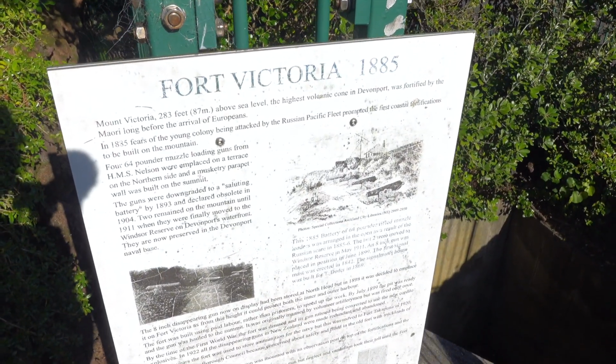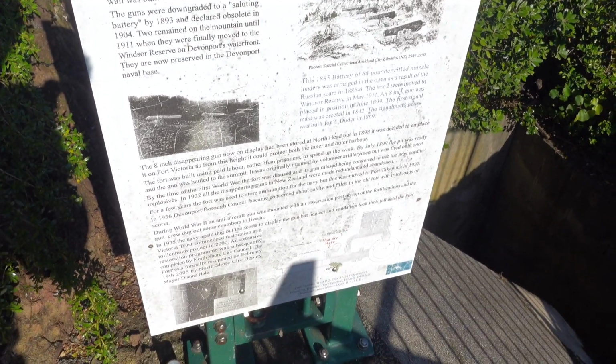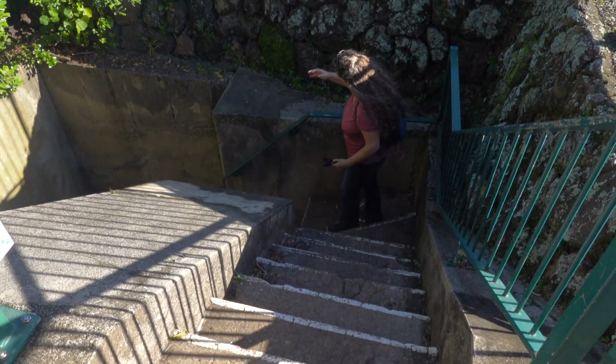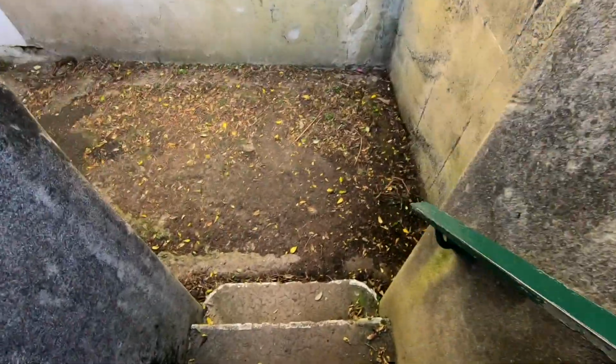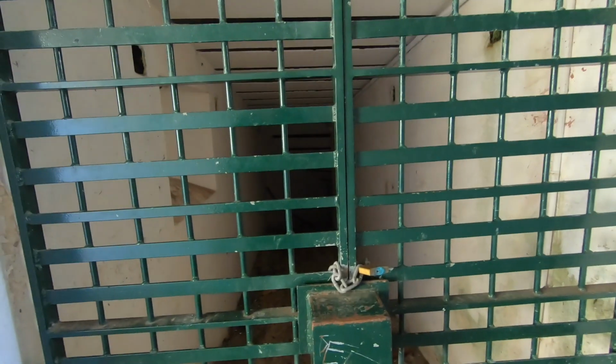Fort Victoria, 1885. Wow, got a little history here. I guess we're going down into it. Oh, the big guns. They've got tunnels.